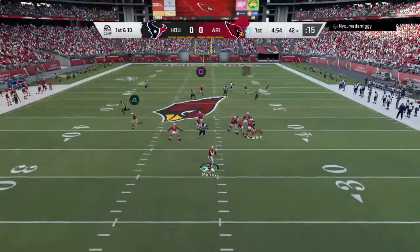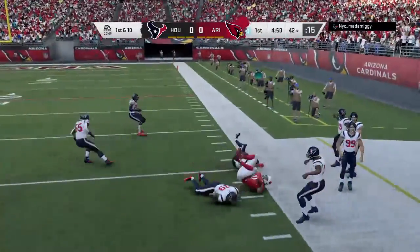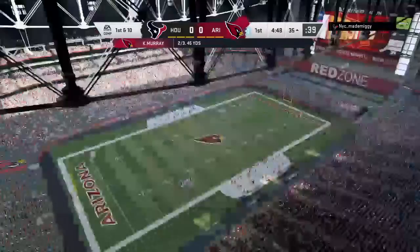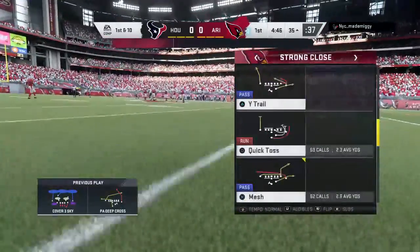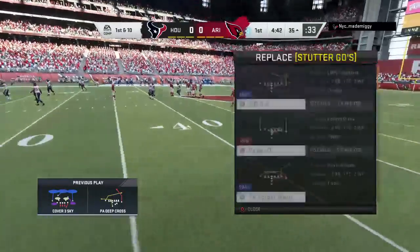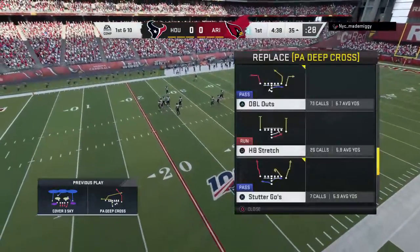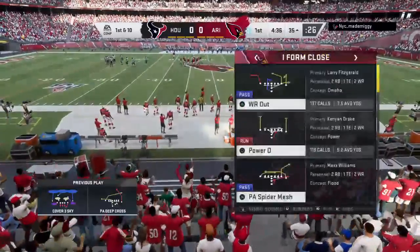First down, Murray. He gets it into the hands of Larry Fitzgerald. And he's going to get this down to the 35-yard line. That's back-to-back plays of over 20 yards. Cardinals first down. First and 10 at the 35-yard line.